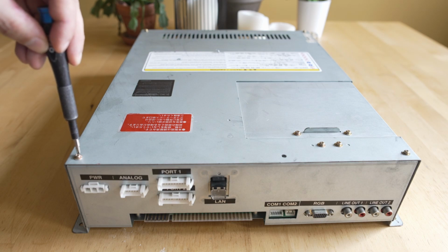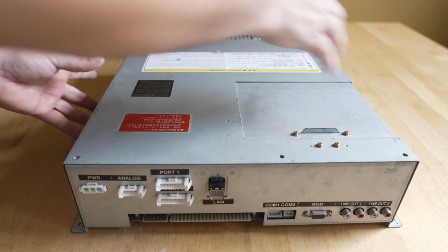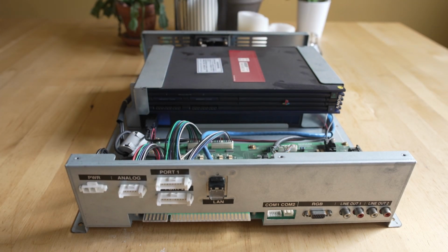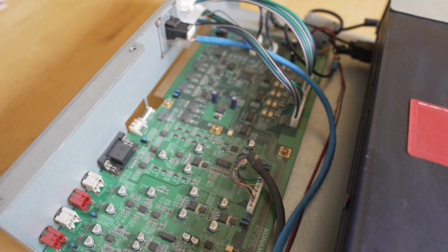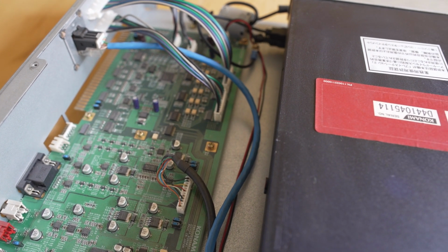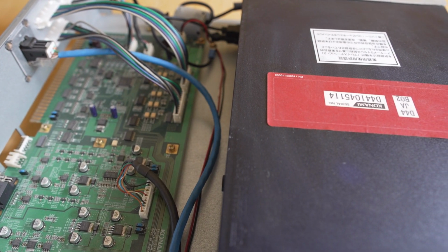But the reason why this is such a funny piece of hardware is because underneath this gigantic shell, it is just a full-fat PlayStation 2 in a gigantic box. This is not an arcade board so much as it is a conversion of a stock PlayStation 2 with a little bit of a BIOS change and some encryption on the hard drive.